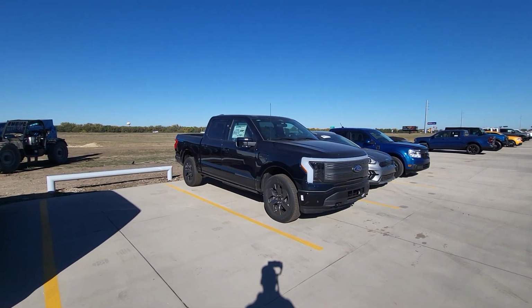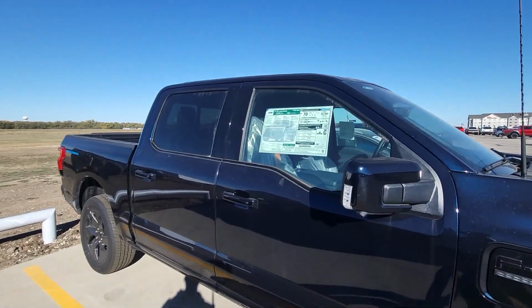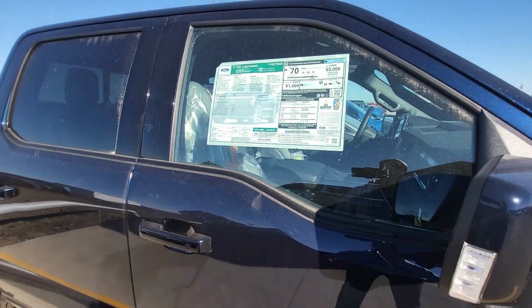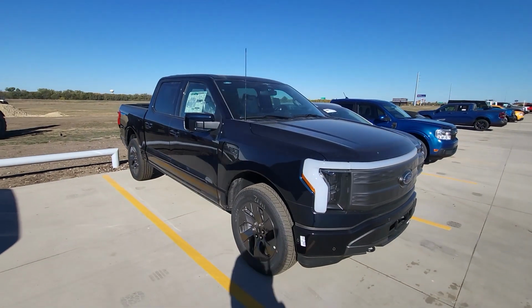Here's one of our F-150 Lightning Lariats for one of our customers. This is B14R, one of Bill's customers here. So that one's been booked. I think it's being shipped out real soon.